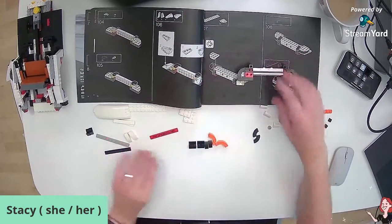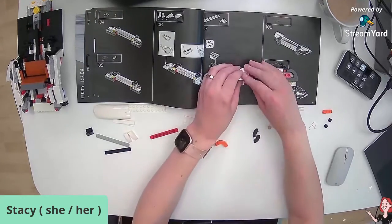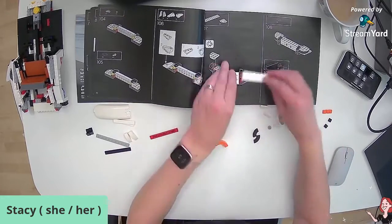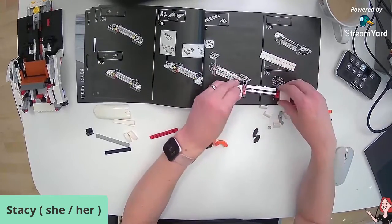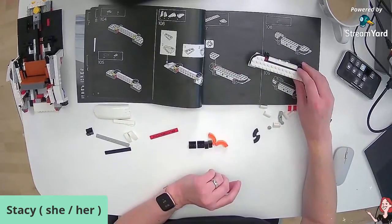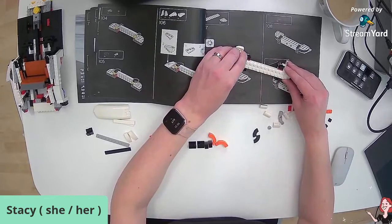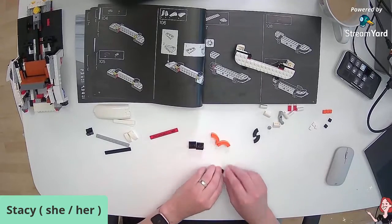Flip it upside down again. Now let's see if I can do this side better than I did the other side. I'm not convinced. At least I'm not going to make the same mistake with these ones again. They definitely just go at the edge. We have a long plank to go. You know what? Apparently I can get it wrong. I think that's right, she says, hopefully.